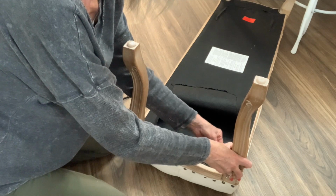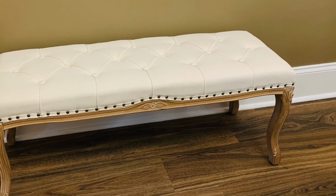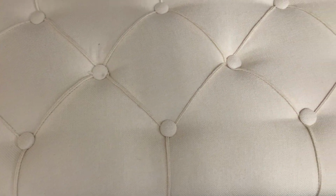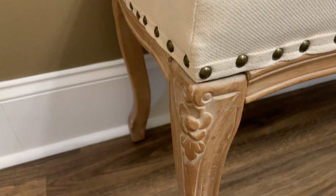This was so easy to assemble. I assembled it all by myself. I didn't even have to have Ben assist me. It basically just comes with 4 legs. It was very well packaged and it shipped in a very timely manner. But you can see the beautiful detail of this bench.